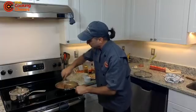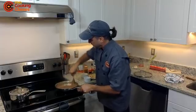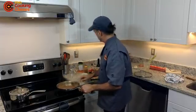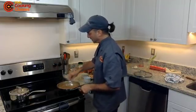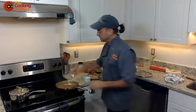Do not splash molten roux on your leg or on your flip-flops. Probably a reason I should not be wearing flip-flops in the kitchen. I certainly don't in a commercial kitchen. All right, a little Worcestershire sauce. All right, that cut it down a little bit.